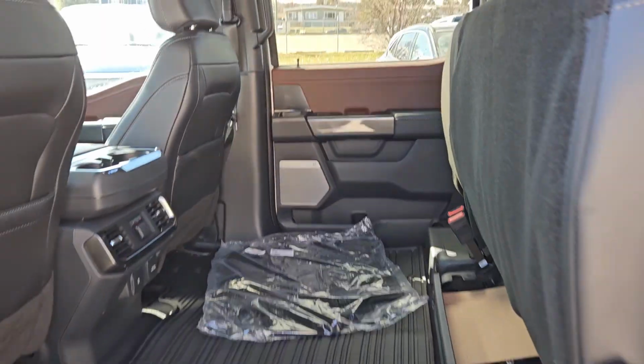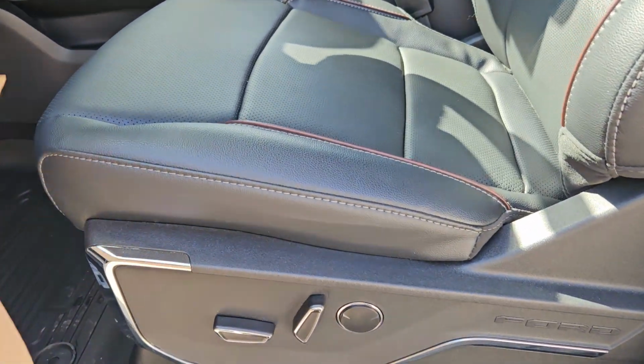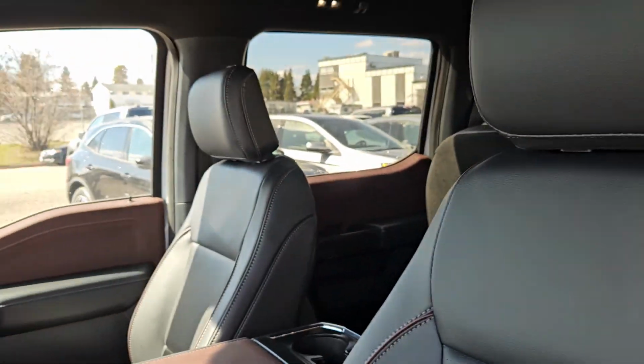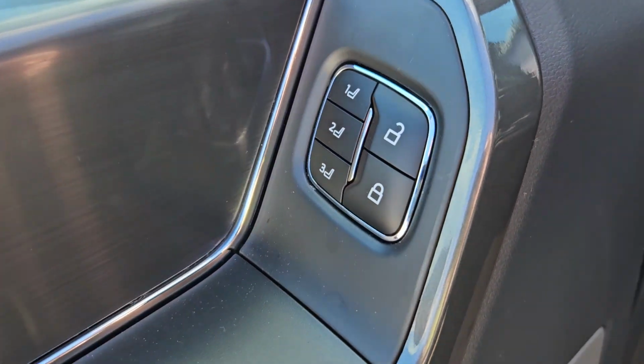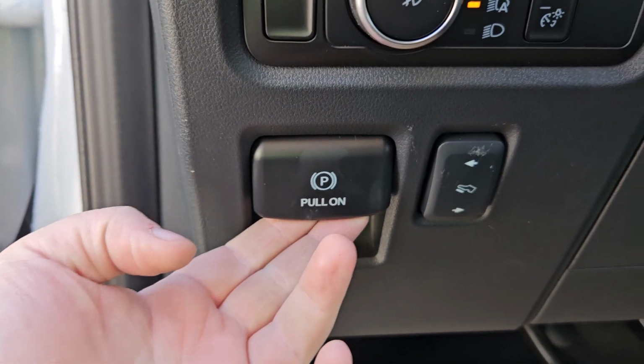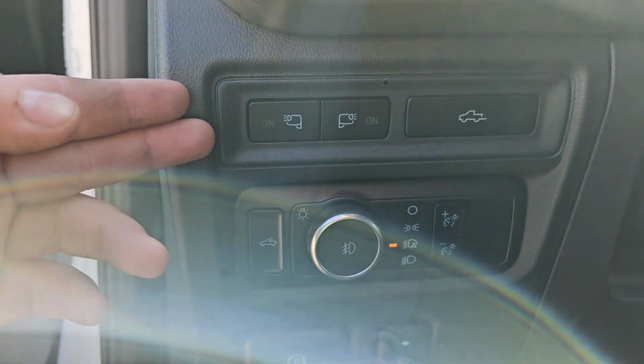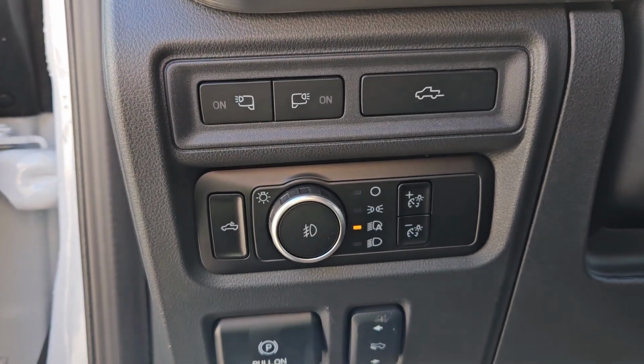seats for additional space. Taking a look at the driver's side, we can see the seats are powered with the same leathering we saw in the back there. We do have plenty of door space again, memory seating for up to 3 drivers, that nice brown leathering on the door, parking brake, pedal adjusters, tailgate light, lights in general, blind spot, and your tailgate opener.